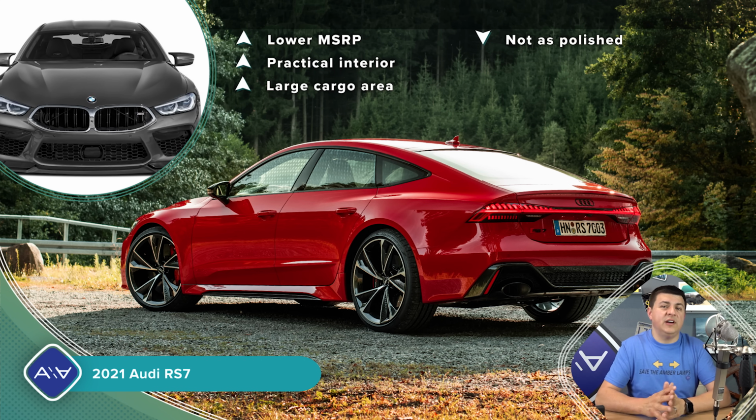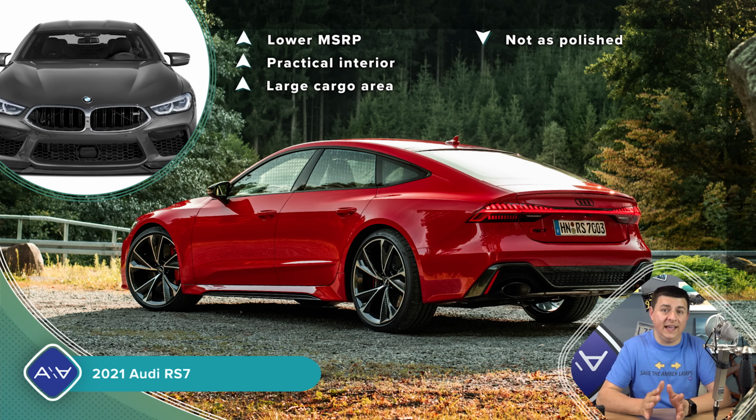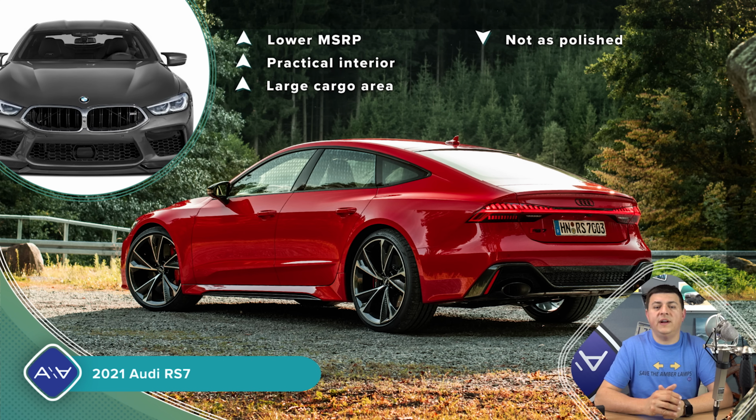Audi has really done a great job over the years compensating for the inherent weight imbalance that we find in the Quattro system in their longitudinal engined vehicles, the A4, A5, A6, A7, and A8. It's still there, but it's just not as obvious as it was in the past. You will still notice it if you're really starting to push your A7 or your RS7 harder in the corners.